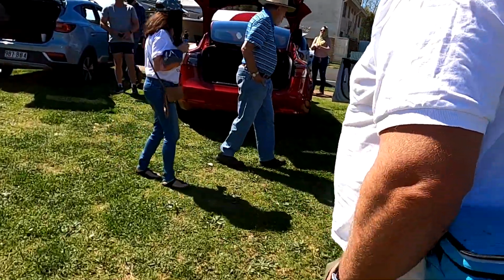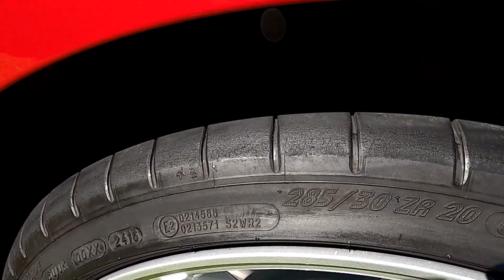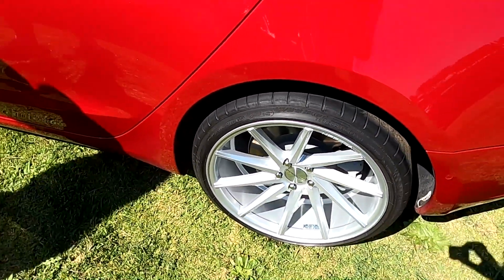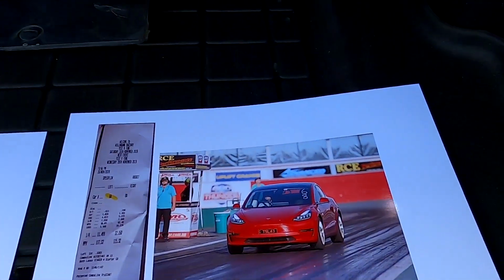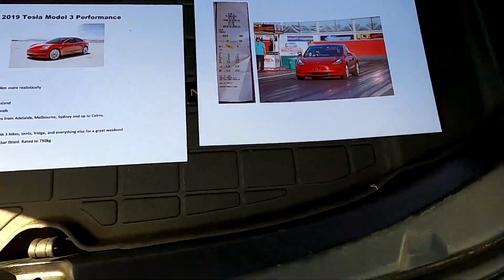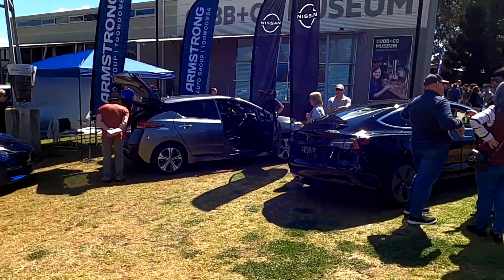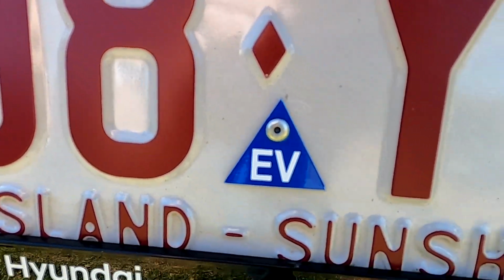Oh, he's got a tow bar. Jeez, look at these wheels here. Oh, really? Model X will do it. 285. Very cool. 11.5 on the track. That's Luke's car. But of course, lots of Teslas here. And the Kona Electric. Ah, he's got the sticker already on there. Pop riveted. I lost Hamish somewhere.